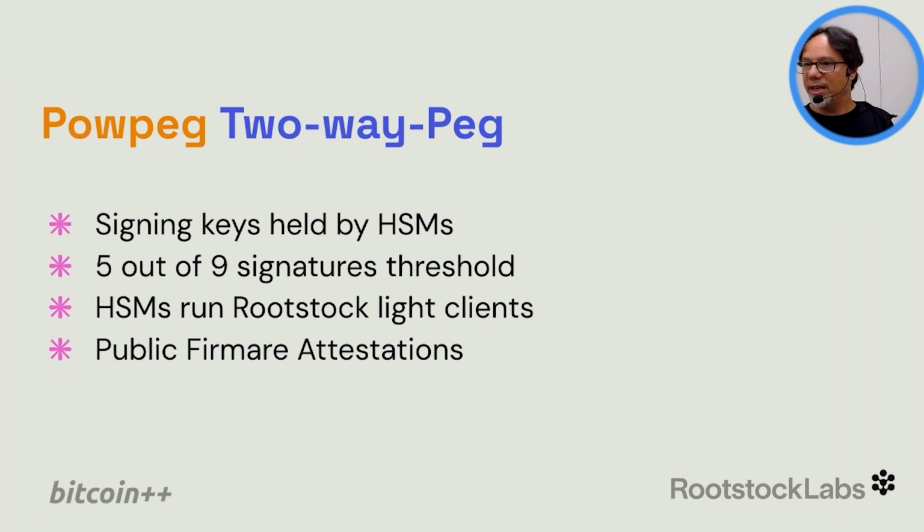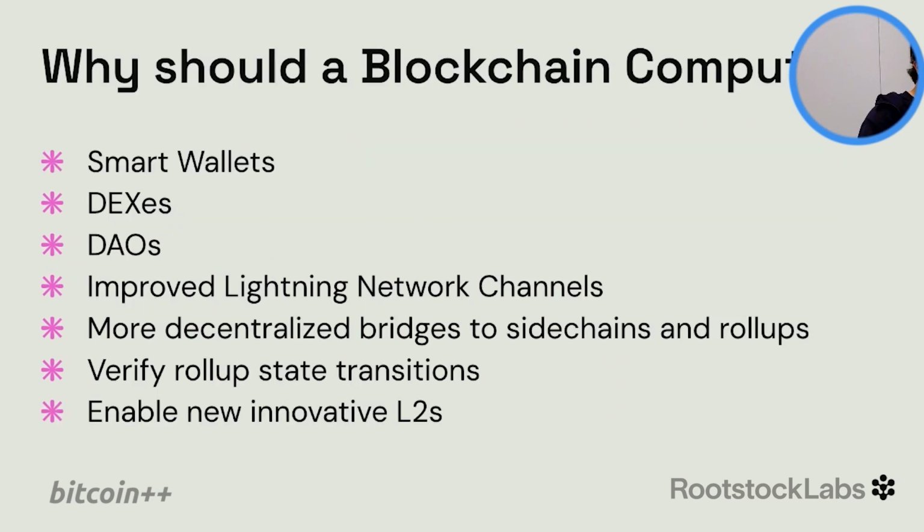So this is great in terms of security, but in terms of decentralization, you want this to be permissionless, so that anyone can participate in securing this peg. And we could do better. We have been trying to do better since we launched Rootstock in 2018. So for us, the discovery of BitVM was a huge event that said, okay, we can now try to do something better.